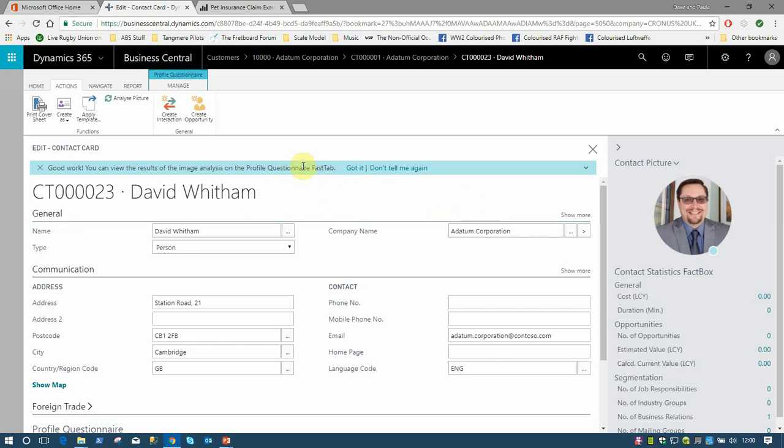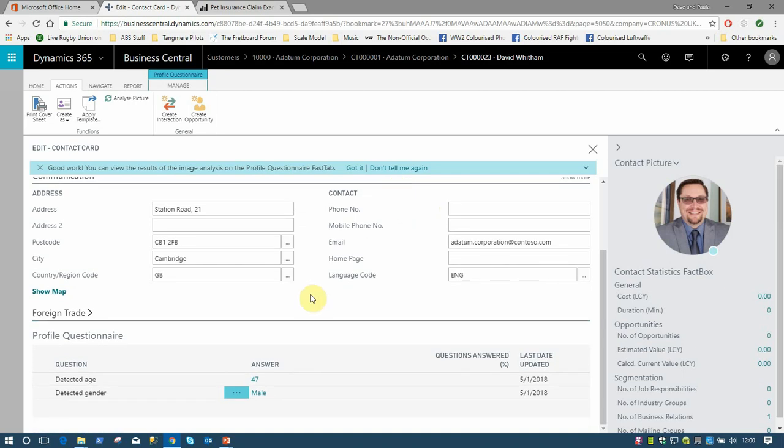So on the profile questionnaire, let's go down there, and here it is. It's detected me as a male, which is great. It's detected my age as 47, which I will just say is pretty close, not quite right, but pretty close. But we can see here the point of this is that this image analyzer is able to scan multiple things for us and able to provide a lot of information for us.